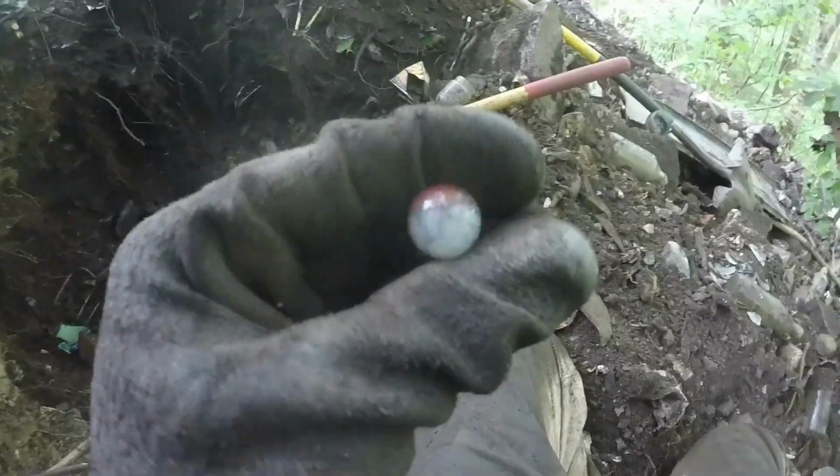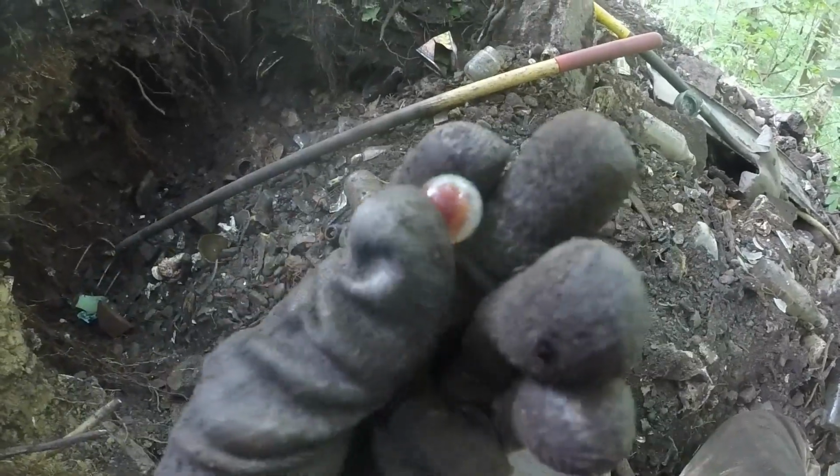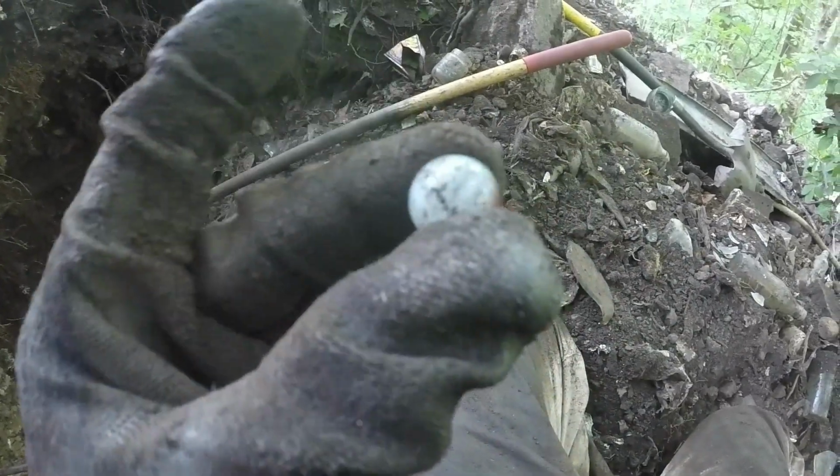Oh, yeah. That's amazing. It's all clear base. Red. It's all brushed in there. It's wet mint. I'm back on them. These are the kind of marbles I like finding.